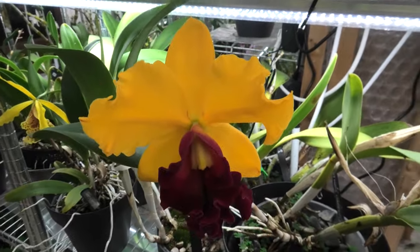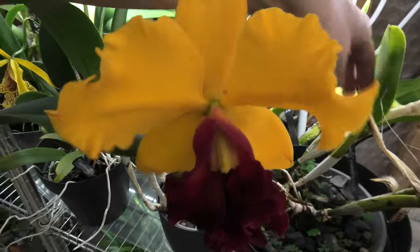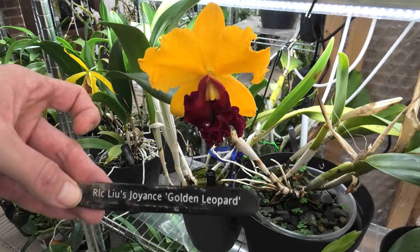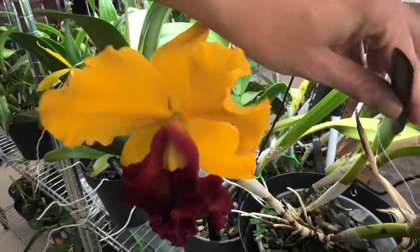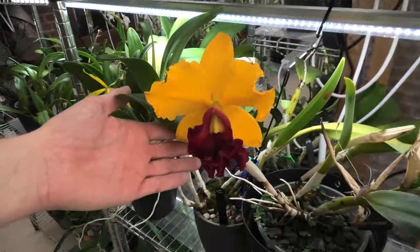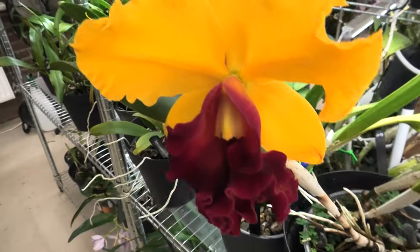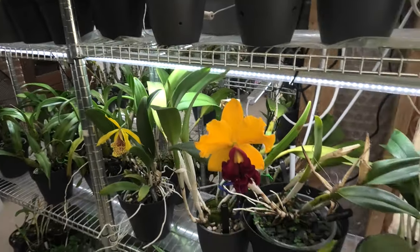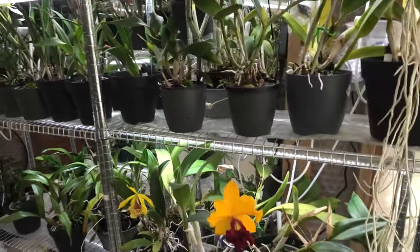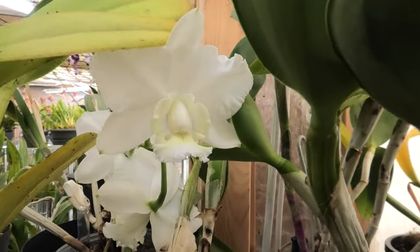And we have a look at this beautiful one. This is RLC. Oh, I can read the tag very well. Let's put it on the screen so we can pause it if you want to know more about it. Golden Leopard. Very nice, quite large bloom actually, as you compare it to my hand. Beautiful colors. Nice lip on there. Yeah, it really looks nice amongst all that green. I really enjoy those big blooms in between there. Like this one. Look at that.